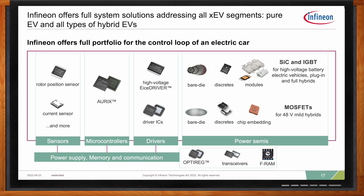We also have a very good portfolio of microcontrollers, the AURIX family. And then the current sensors and the position sensors are also very key that Infineon supplies there. And then the power supply and the communication ICs that are also needed in the form of OPTIREG, transceivers, and FRAM. So a pretty wide portfolio that we have to address different forms of EVs. Excellent. Well, Mathew, I think we're almost out of time. Can you recap your main points for me?